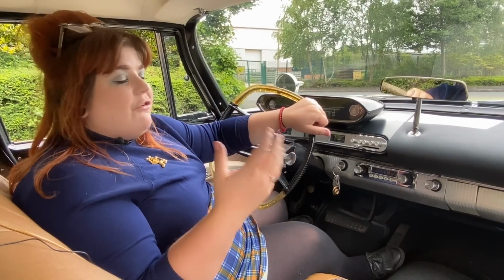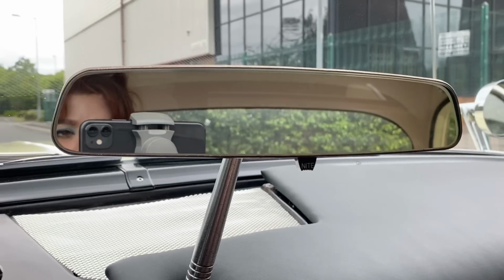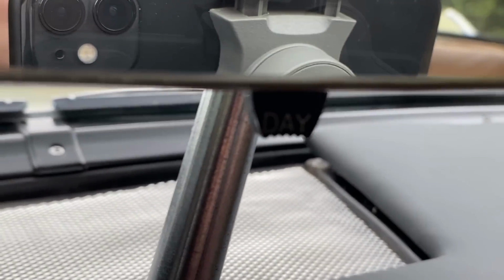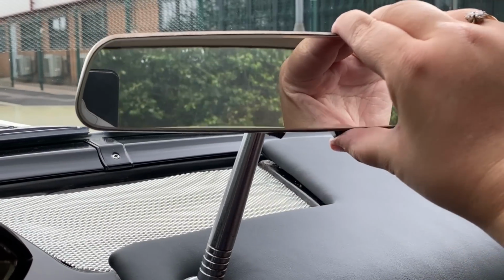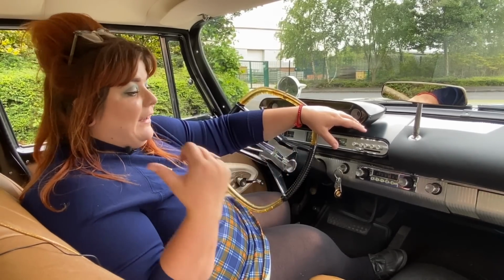Now we've walked you through that, but I wanted to show you something else as well, which I thought was really interesting. This is our rear view mirror, which I can't really see that much in at the moment. I need to adjust it up, but it has a day and a night function, and demonstrating this is a little bit tricky. So I'm just going to flick this around and try and show you how the mirror is tilting from day to night position. That is just so that you're not dazzled by the car headlights behind you.